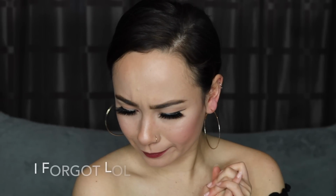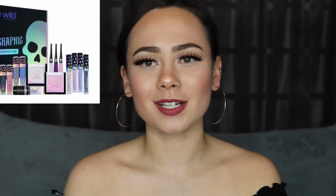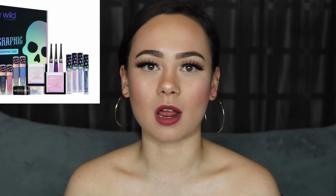Okay, and the last one that I'm talking about is another collection, and it is from Wet n Wild, their Gothographic collection. Again, like the Kylie one, it just wasn't very springy to me, and I just thought it looked very cheap. I mean, it is cheap, but I just didn't like the way it looked. I heard the highlighters in there were good, so maybe you want to check those out. But I felt like it was an ugly collection.